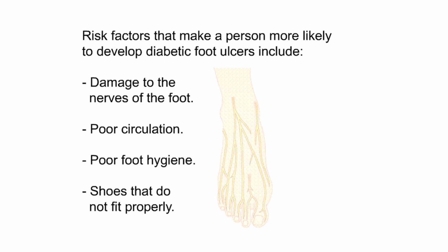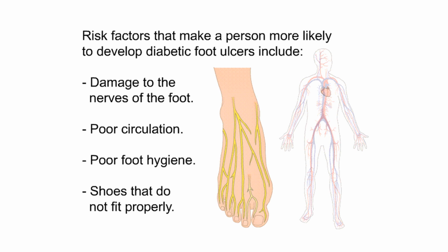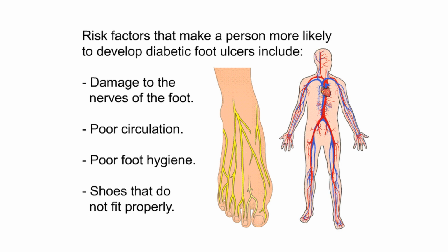Risk factors that make a person more likely to develop diabetic foot ulcers include damage to the nerves of the foot, poor circulation, poor foot hygiene, and shoes that do not fit properly.